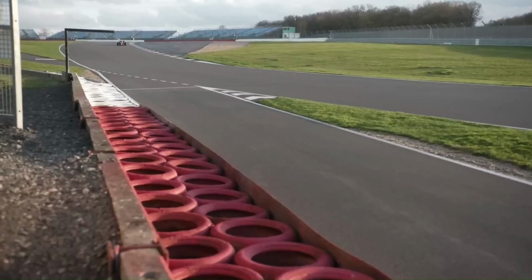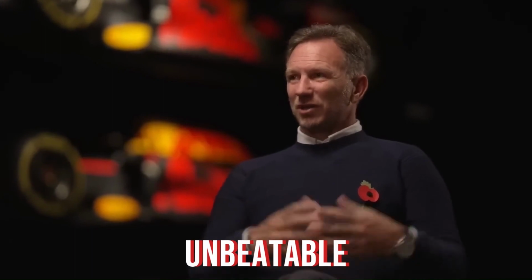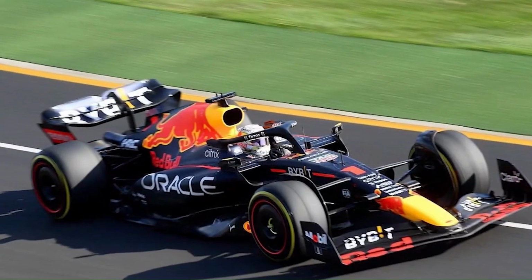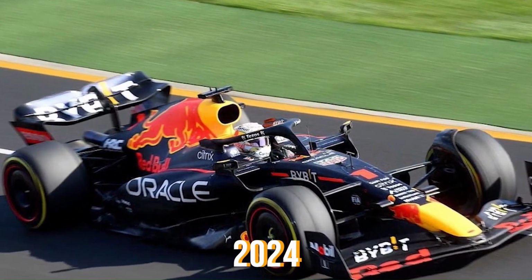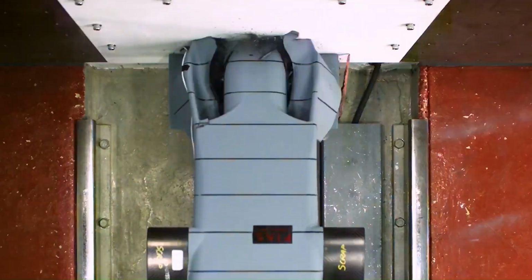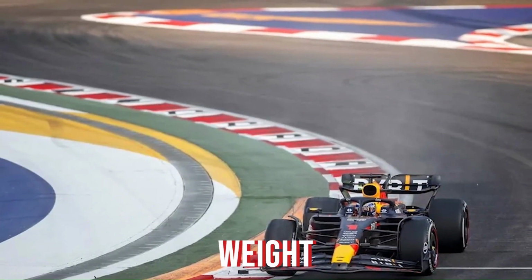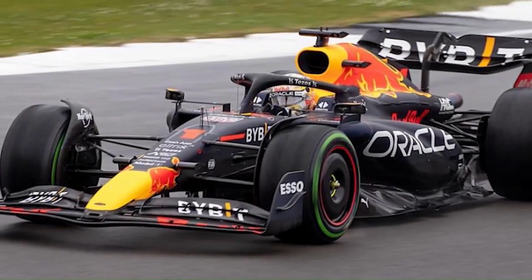See, the development of the RB19 was halted in 2023 because they were practically unbeatable. No point investing more, right? So, they shifted gears to the RB20, fearing the competition would catch up in 2024. Helmut Marko, the man with the plan, kept warning that the 2023 season was a one-off and 2024 would be a lot tougher.